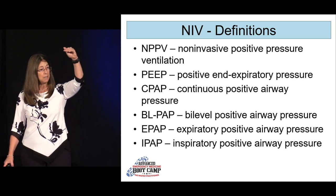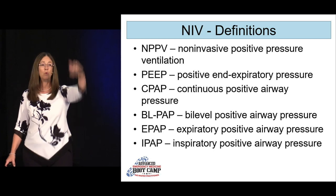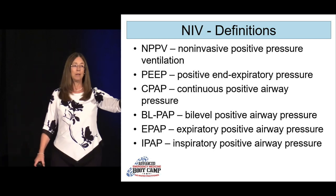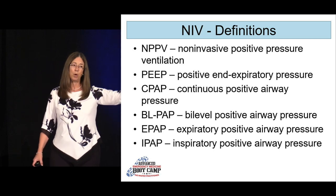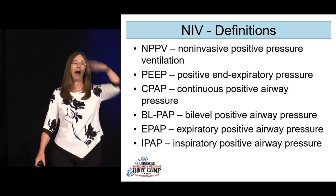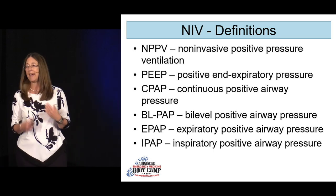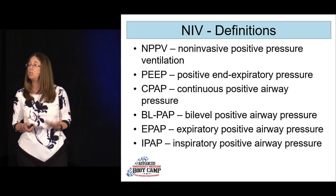The machine senses when you start to breathe in or breathe out, and it will change the amount of pressure it delivers depending where you are in that respiratory cycle. EPAP is the expiratory positive pressure in that, and IPAP is the inspiratory positive pressure in that. These terms are all important to get under your belt so you have some idea of what the machine is doing.